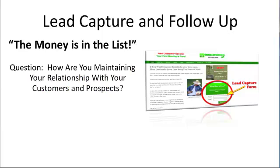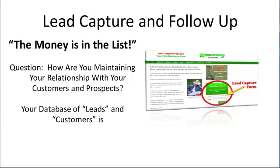You want to set this up to work on autopilot, so you don't have too much to worry about. How much would this save you in advertising dollars? If you're like most companies, this figure is in the thousands of dollars. And here's the best part. This is so easy to set up and do. Every business should have a lead capture mechanism on their site.